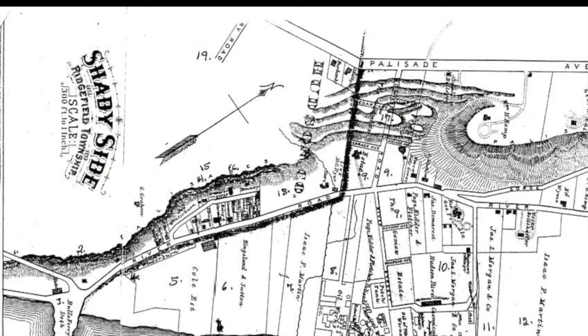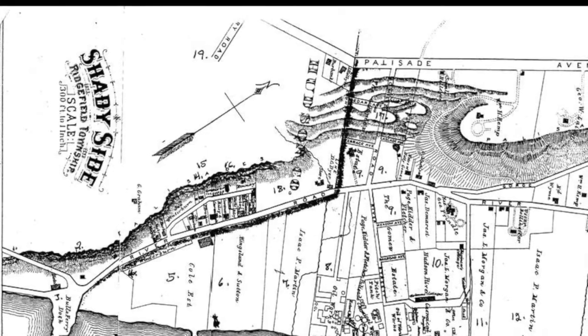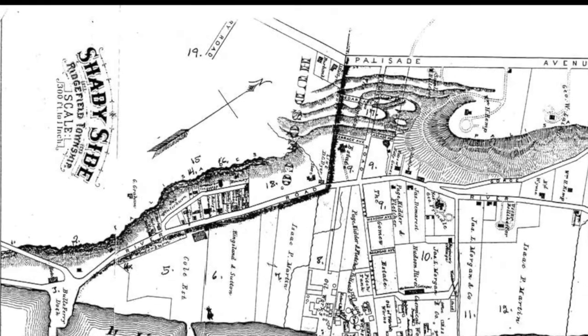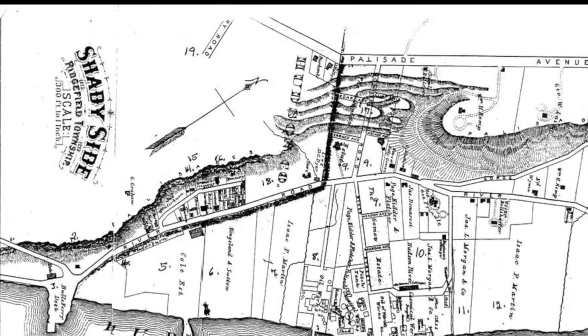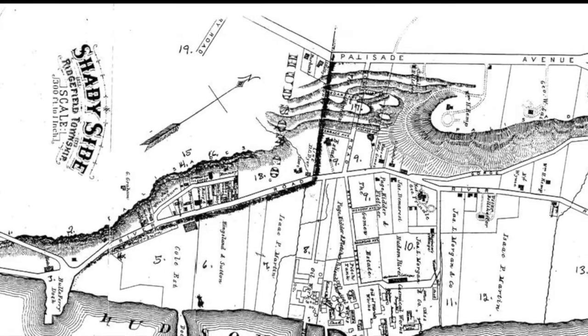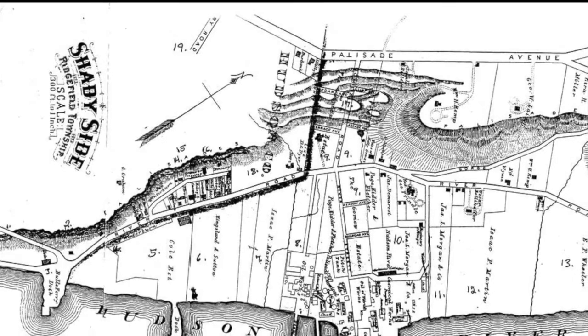Shadyside is one of the oldest and perhaps most transformed neighborhoods in North Bergen. Shadyside was originally settled because it was a natural landing spot along the Hudson. Add the fact it had two passable routes to the top of the Palisades, roads we know today as Bull's Ferry and Gorge Road.